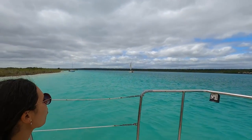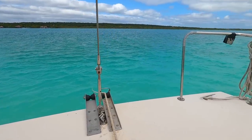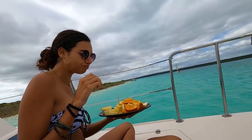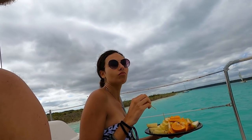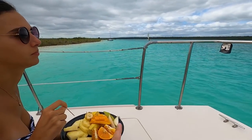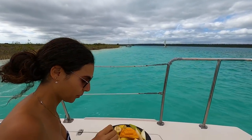So it's kind of cloudy now, but even so, the water still looks an amazing color. I think they said they expect in a few weeks all the lagoon to clear up. Yeah, they said that this part, like a week ago, was also murky green, so it's already back to its beautiful color.